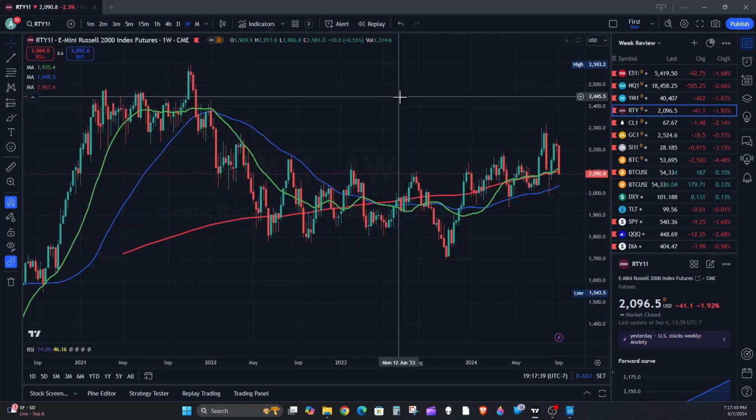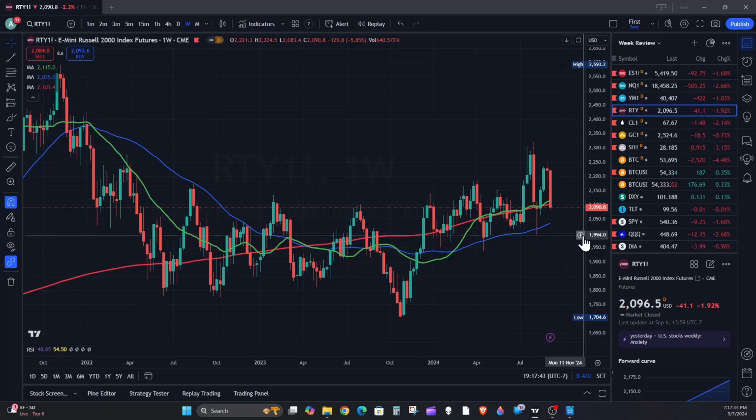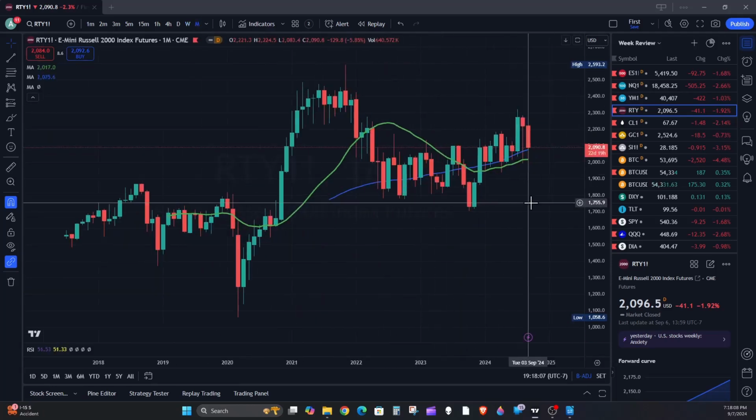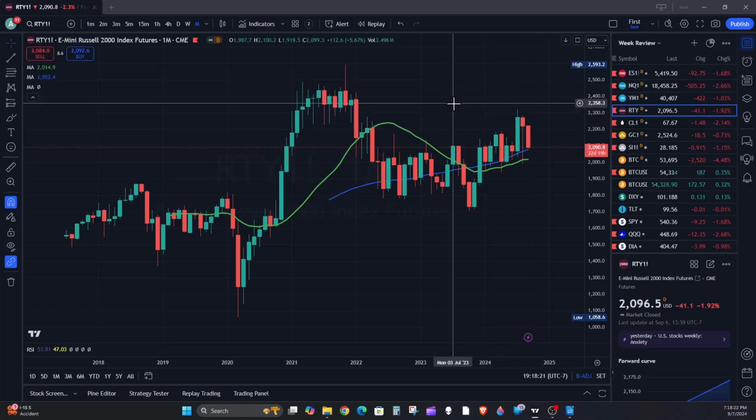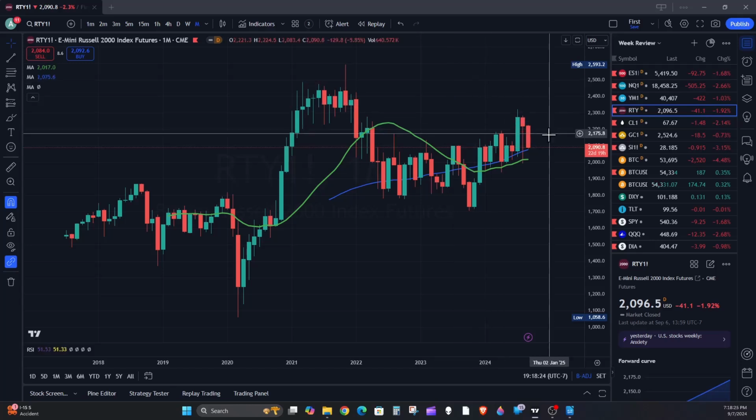So here's the weekly. 2000 would be my target at least, maybe below that. If we form another bar like this, that would take us right down to this tail area. So that is very likely. And of course the monthly. We had a first crack at these moving averages, and of course September, if you know, is a bearish month, and that's exactly what we're seeing here. So I think continuation to the downside, and we're going to break through these moving averages.